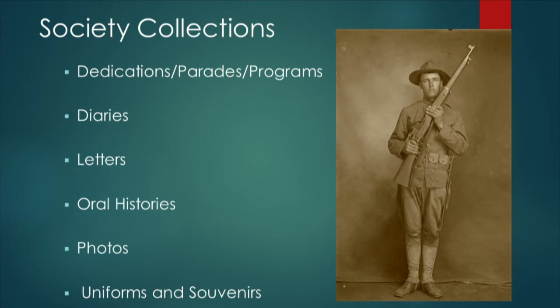They're going to have things like uniforms, souvenirs, foot lockers that might have been donated, helmets, pistols, whatever it happens to be. They're going to have those things I mentioned, like dedications, welcome home ceremonies where they're throwing a dinner or hosting a program for those soldiers, photos of parades, things like that. So letters and diaries, too, can be really useful to you.